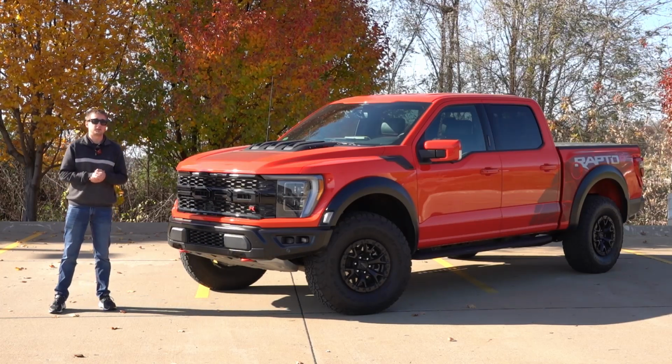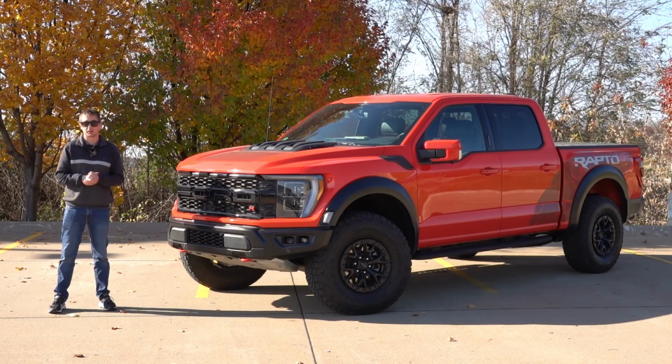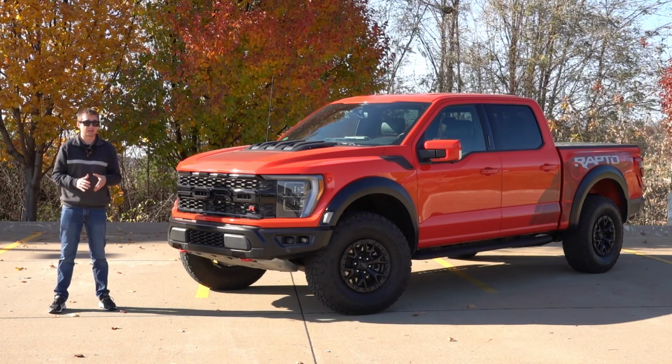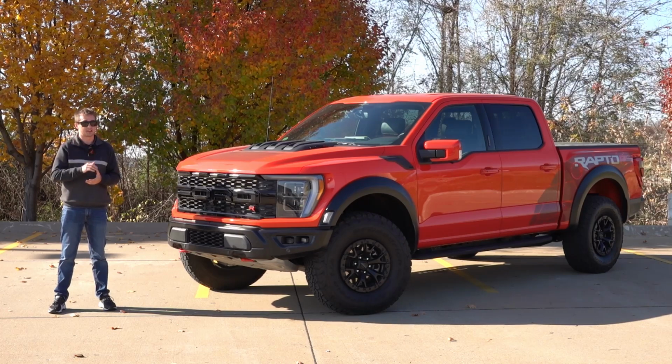This week Ford sent me the 2023 F-150 Raptor R, which is one of the biggest and baddest trucks on the block, if it isn't already, because as we know, the TRX is actually going away with its supercharged V8. Meanwhile, the Raptor R soldiers on for at least another model year.